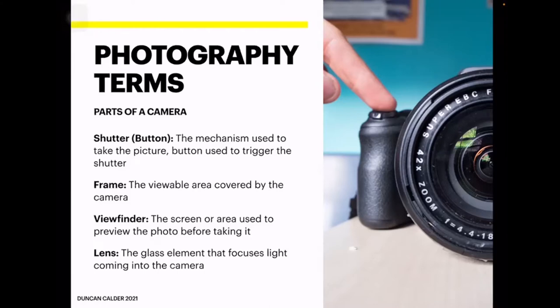The viewfinder is the screen or area you'd use to preview the photo before taking it. Again, on a phone, that's just the screen on the phone, but you could have a camera that has a small viewfinder that you can look through in order to see what picture you're taking. And then, of course, the lens, which is whatever glass element you have to focus the light coming into the camera that makes it so that you can actually capture the photo from the real world into whatever format that you're taking the picture for.